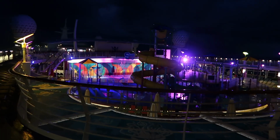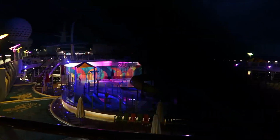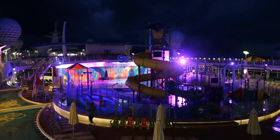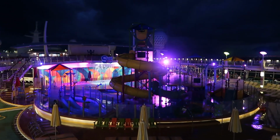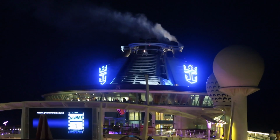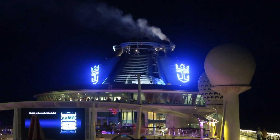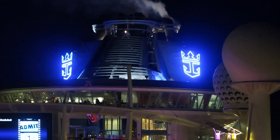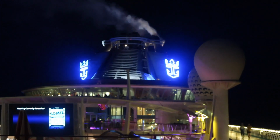It was fun. Check out the nighttime light disco happening over the Splashaway Bay that no one is using because it is extremely windy. Look at the bluster. It's pretty chilly. Awesome night aesthetic on the stack with a dual lit crown and anchors in nice royal blue. Not one, two.